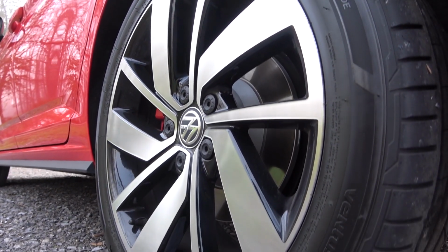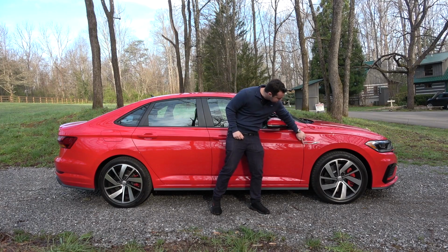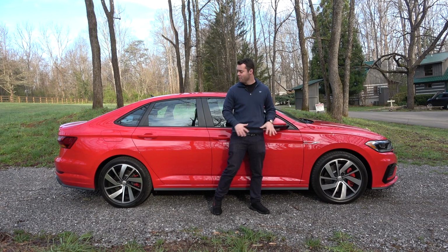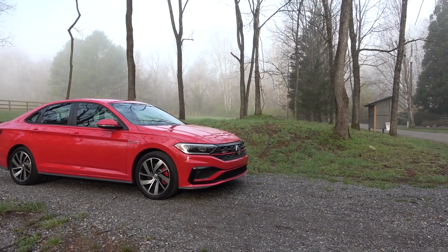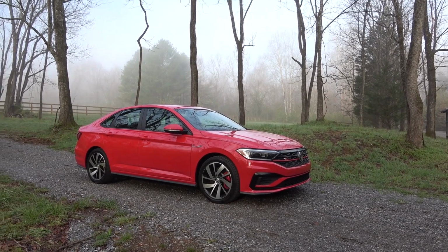Now, something I learned yesterday was that this little insignia here is known as a Flitzer in German. It doesn't have an English equivalent, but I quite like that word. Overall, the side profile is quite nice. We've got a strut type front suspension and multi-link rear suspension. The other exciting part is that the car has an electronically controlled limited slip differential.